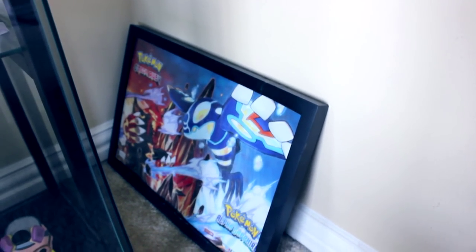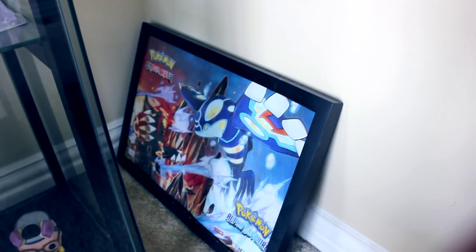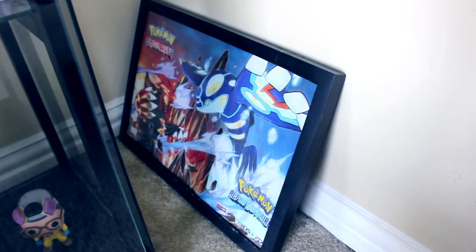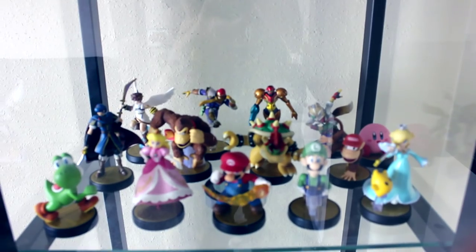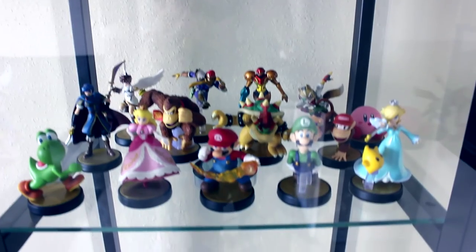Right here, I framed my Pokemon Omega Ruby and Alpha Sapphire poster. I never hung it up though. I don't know why, but I bought a frame specifically for this when I bought it from Best Buy, or I got the game from Best Buy and they gave me a free poster with it, but I never actually put it up on the wall. I might not actually, I might just give it away or just keep it like that. And then right here, we have my amiibo shrine. I bought this thing specifically for amiibo, and as you can see, I have my first row of amiibo, and unfortunately I don't collect amiibo just because they're very hard to collect, so I just kind of gave up on that.